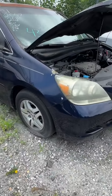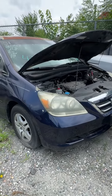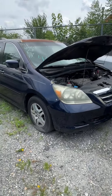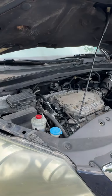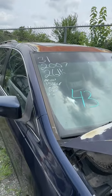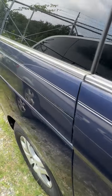Lot number 43, this is what you were hearing, this is a 2007 Honda Odyssey, $125 on the key fee. Started up with a jump, moved it forward and backward. And we got some peeling paint over here. Let's take a look at it. You can hear it, what you got. And you can see the rust that's up there. Peeling paint rusting up on the top. A little peeling paint right there on top of the doorway.